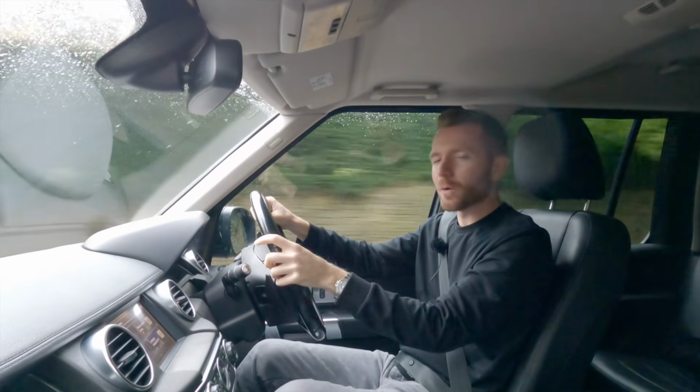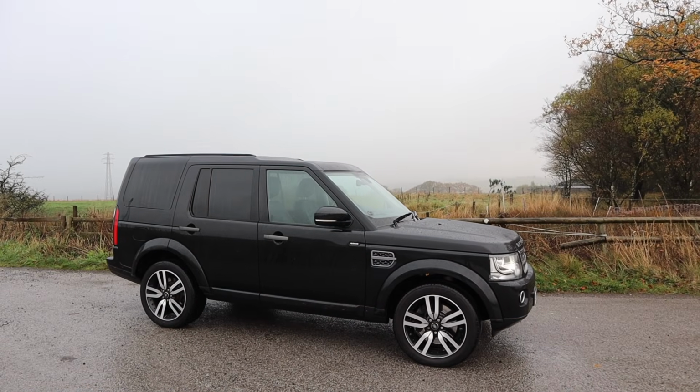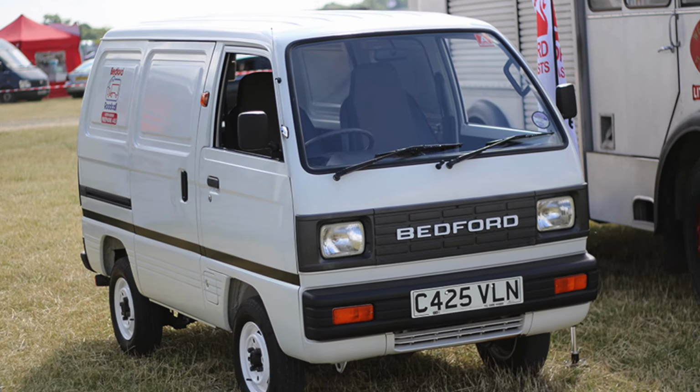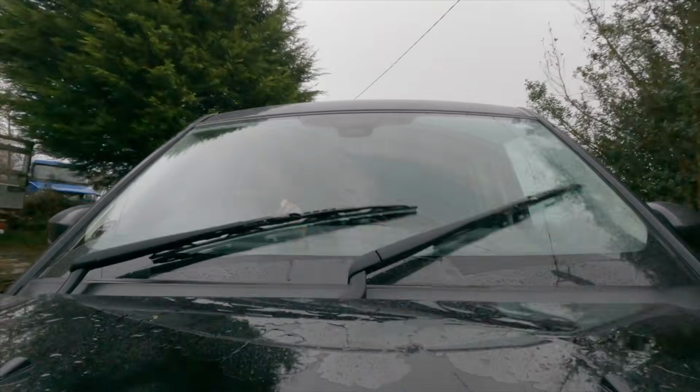Welcome back. Well, today I'm in something a little unusual. To the untrained eye it might look like a regular old Discovery 4, but it isn't. It's actually a van. You know, like a Ford Transit or a Bedford Rascal. This 2016 Discovery 4 is actually classed as an LCV, a light commercial vehicle.